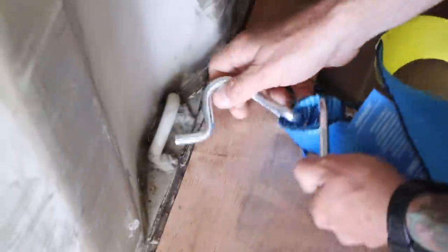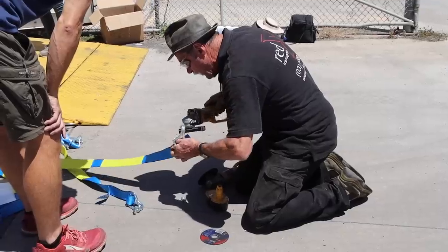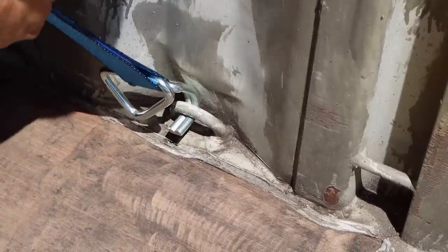The straps that we've got are not going to fit through the D-rings on the bottom of the container, so we might have to cut that off. Oh yeah, mate. There we go. That'll do. Enough. That'll do, mate. And we can even go in that way. Look at that.